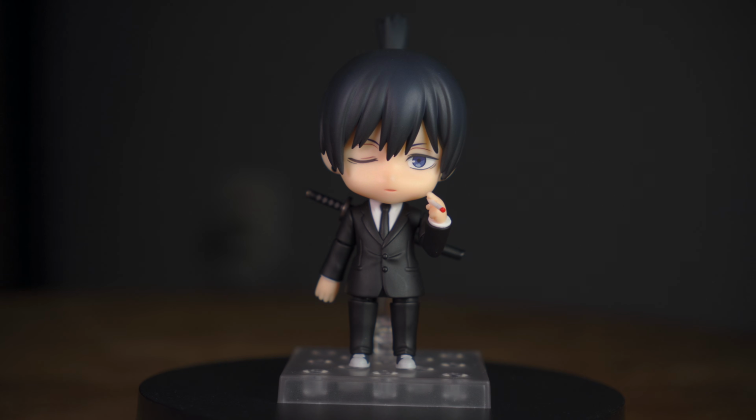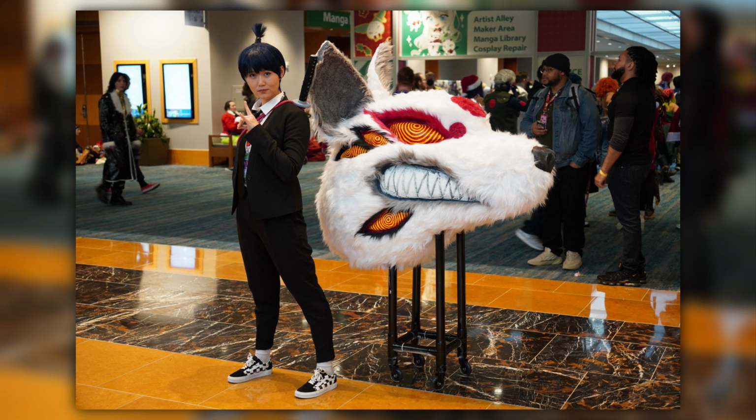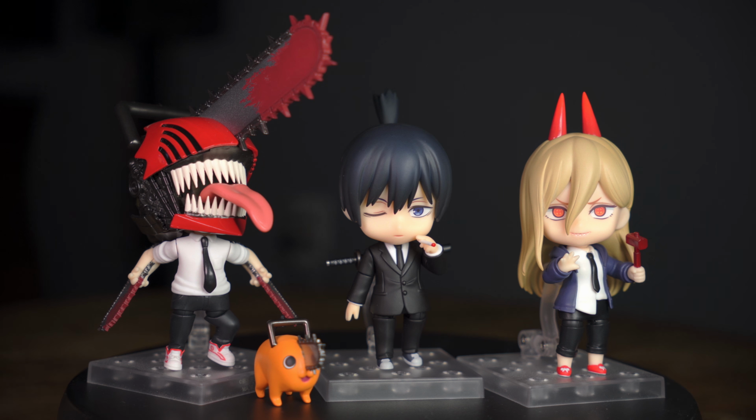Now moving on to our Nendos. So I have 3 Nendos here for you guys. The first one I actually got for my wife is gonna be Mr. Aki from Chainsaw Man. So my wife is a huge fan of Aki, definitely her favorite character from the series. She's cosplayed him. We have a giant Kong head sitting in our living room that she made as well. So she loves the character, so I had to get his Nendo. Plus we already have the Power and Denji Nendo, so we definitely had to complete the trio.